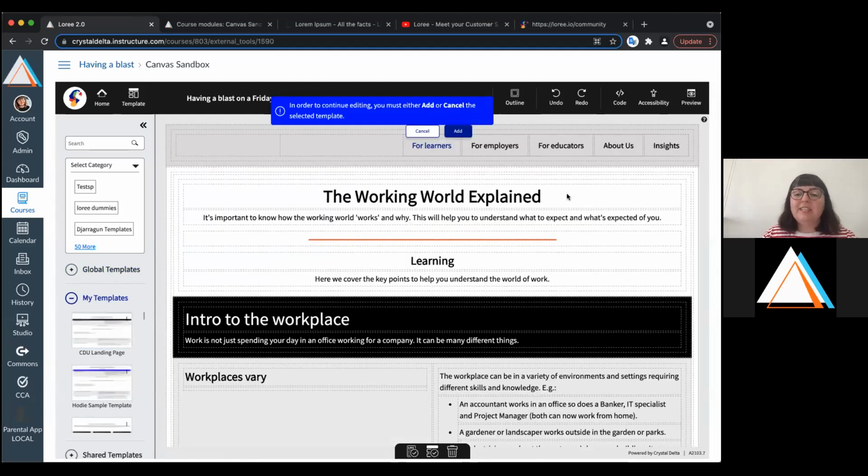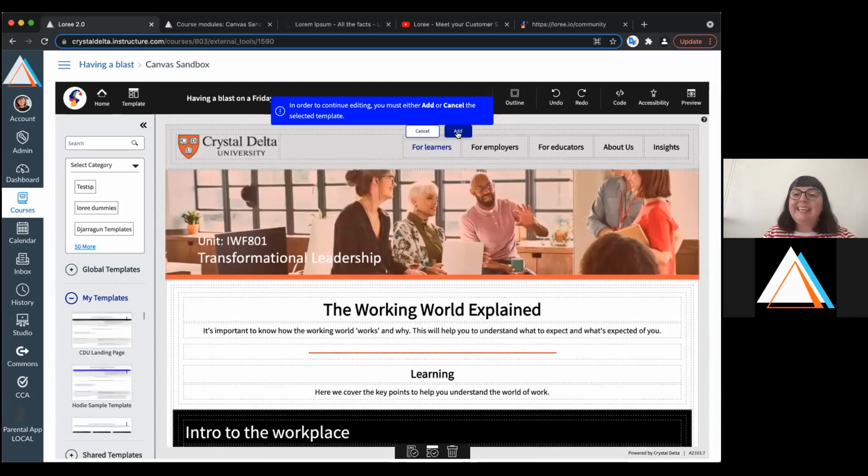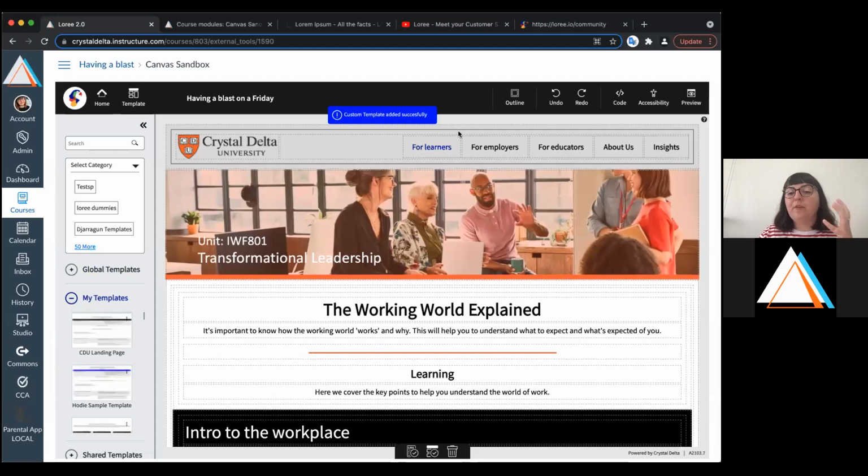So this is a template that I built coming into the session today. I'm happy. Yes, this is the one I want to use. Add. You can see that there are a number of components that have been predefined, colored, styled, that I may want to use over and over again, and also share with a team of designers or educators so that we're all building that consistent experience.